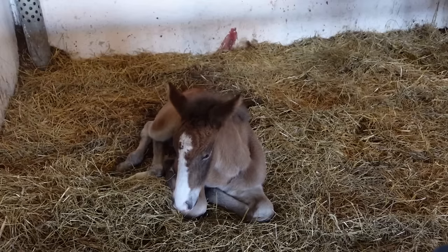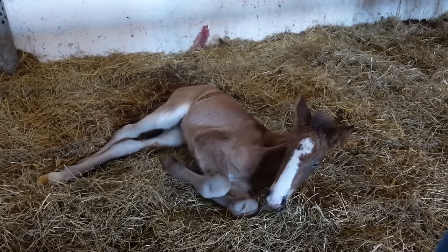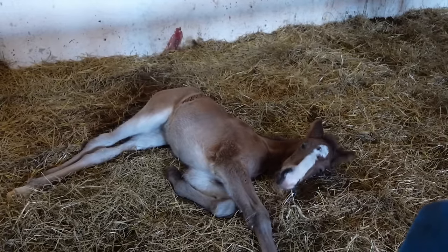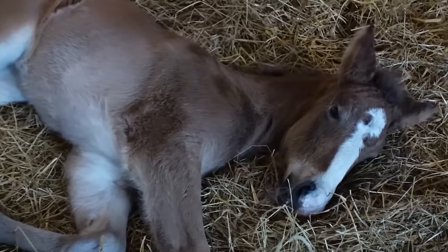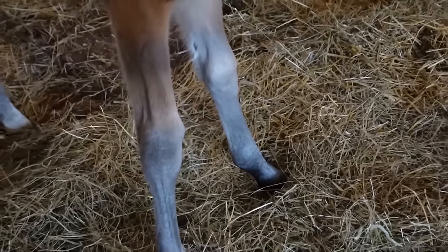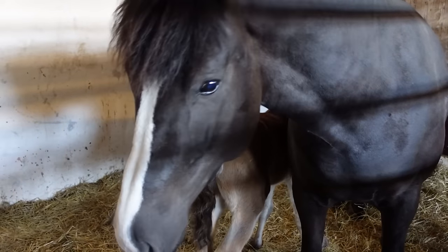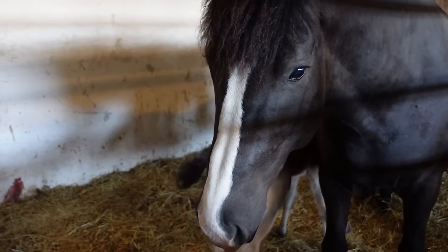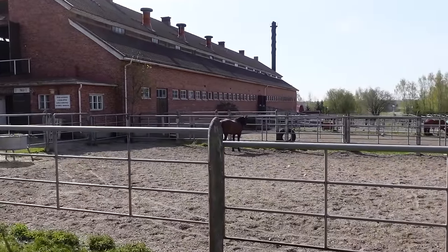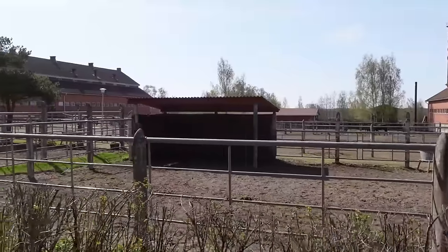So she's just 5 days old. Nap time. How many horses total do you guys have here? About 100, but we have over 400 boxes. That's room for a lot of horses.